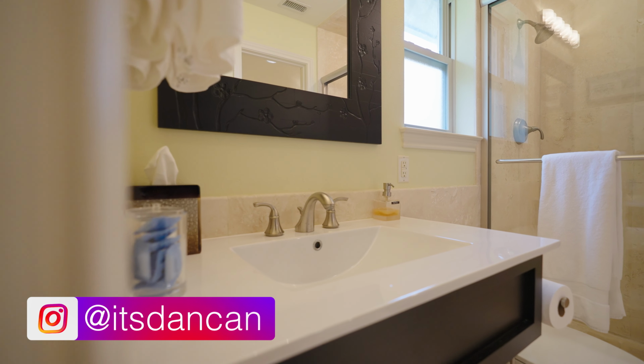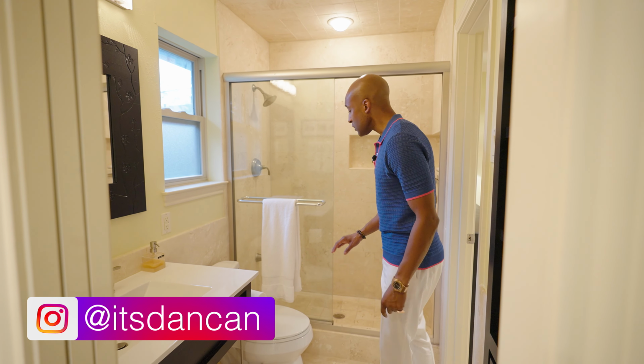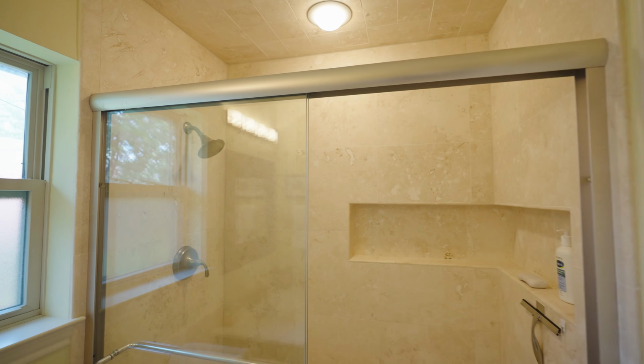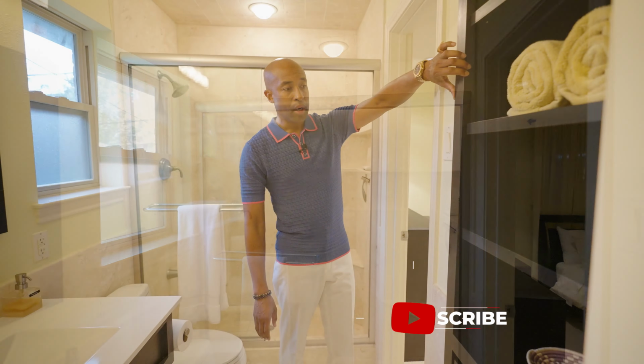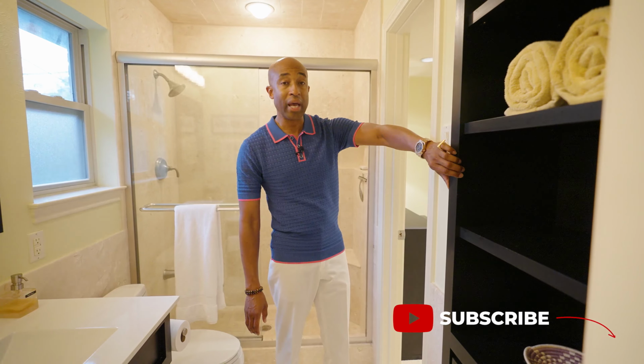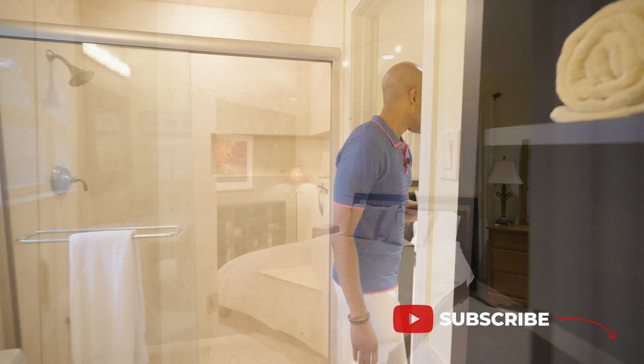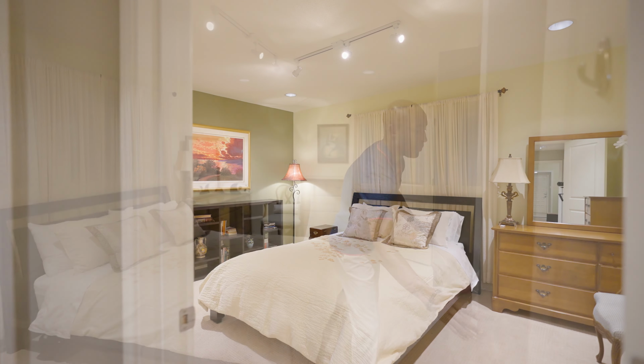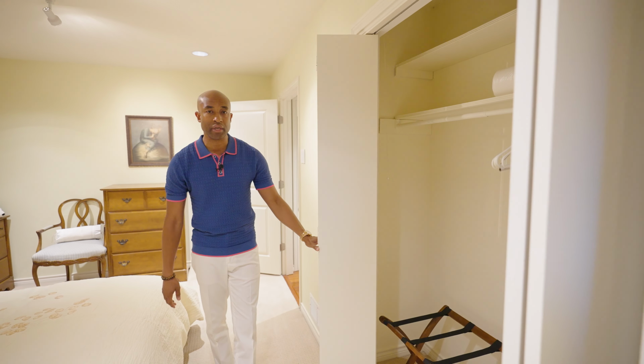Quartz vanity, of course, this is custom. Stone for the flooring, stone for the shower, and like I said again, this is custom linen cabinetry, okay? And here is our second bedroom. I'll open up the closet here so you guys can get an idea of the closet space.